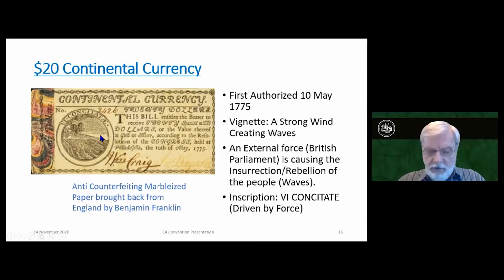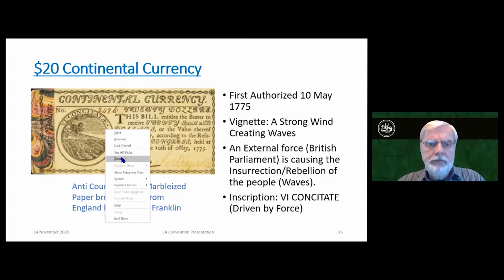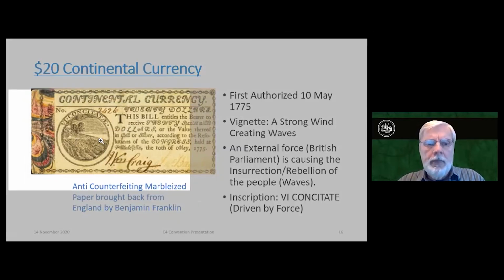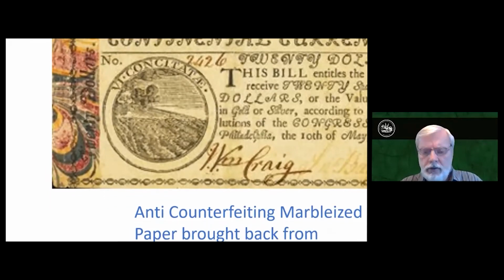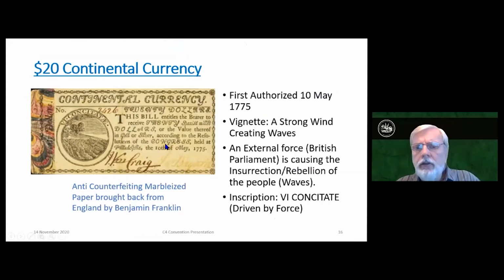So the vignette is a strong wind creating waves. Let me see if I can get this. It's a little difficult to see, but this is the best you can do. These bills are very difficult to find, and very hard to get pictures of. This is a face right here, and it's blowing wind across the land, and it's creating waves. I think I have another picture later on that might be a little better, but this is okay.